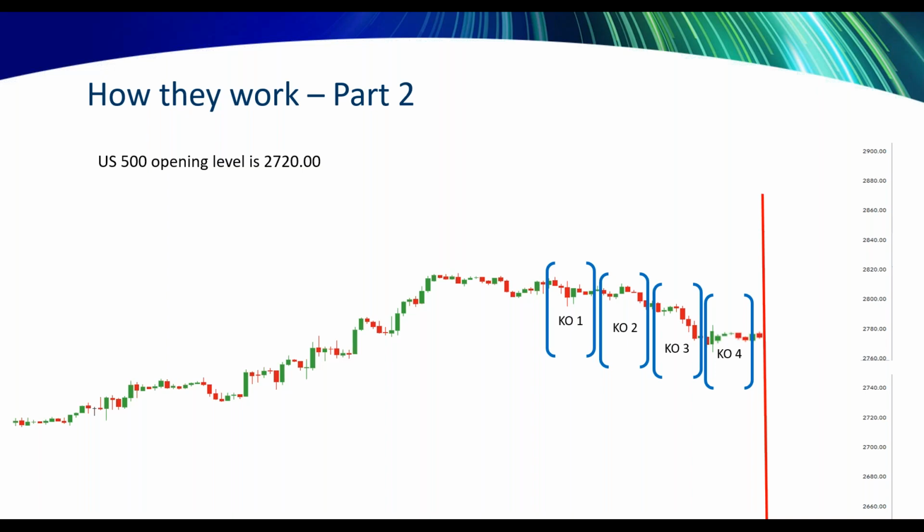So, I mean, that's just it. If you sold one and it settles slightly lower, you're going to have a partial profit. You won't experience maximum profit because it didn't get down to the floor, but you'll have a partial profit, the difference between where you sold it and where it settled.